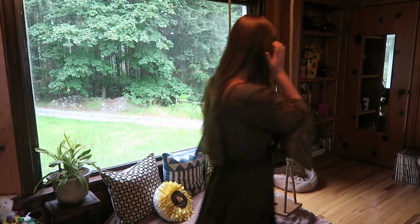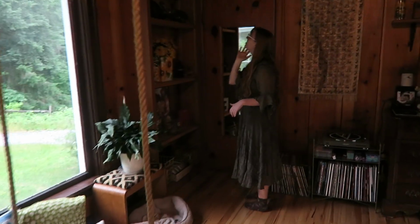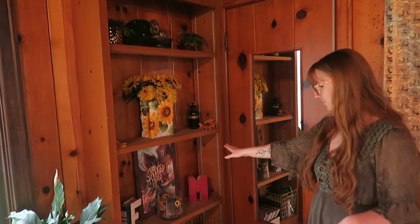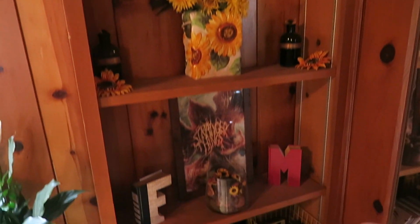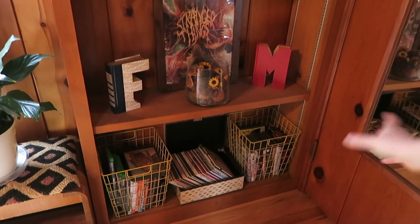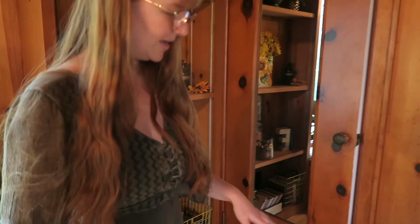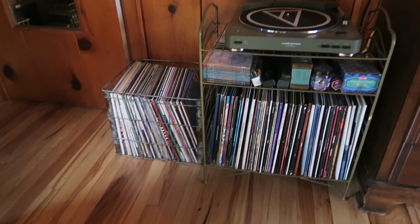Okay, moving on. Over here, I just have some shelves that have more random stuff on them, like flowers and a Stranger Things poster from my sister, and a bunch of DVDs and smaller vinyl. That's all down there, and just video games and all that kind of hoopla. And then I have my record collection. She's very large, I will say.